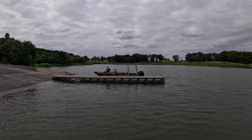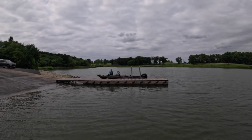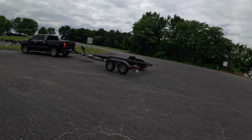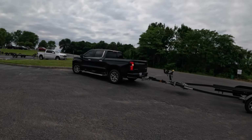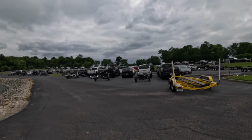How'd you guys end up doing? Great. How many catfish? Like 20. That's a lie. Must be nice to be the guy that takes the front row parking spot, so all you gotta do is back up down the ramp. I had to park way the hell over here.